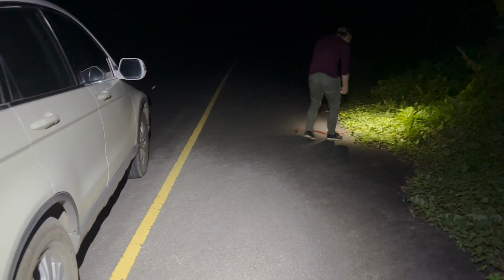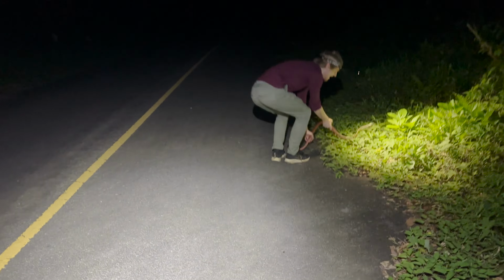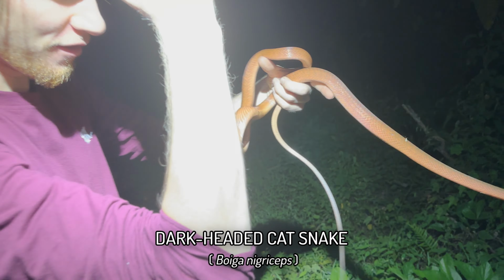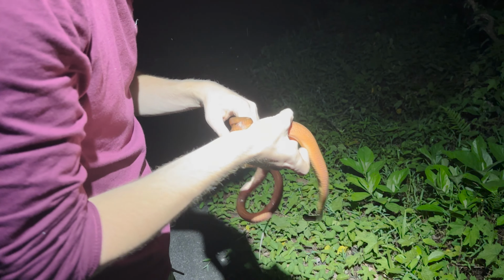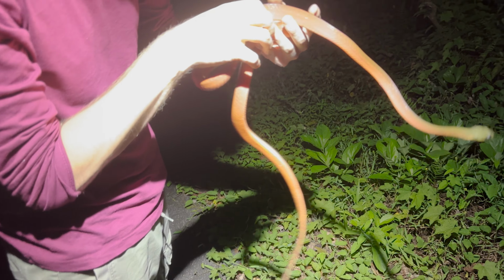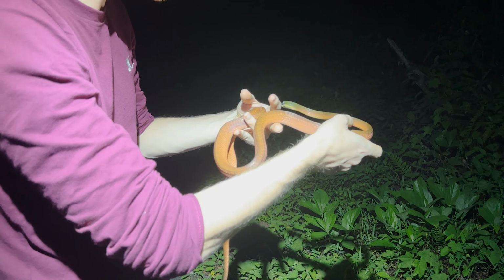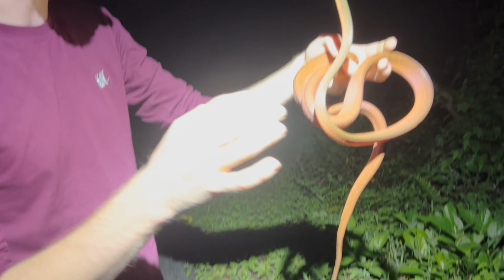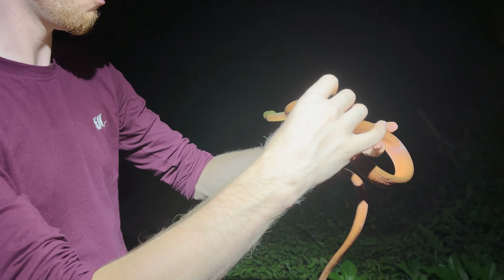Wow, okay. Took us a while to get a snake, but jeez. Hold on, let me turn my light off so you can see properly. Look at this, guys. This is an absolutely stunning Malaysian morph, dark-headed cat snake. I call it the Malaysian morph because we feel like we see this bright orange form with the green head more often in far southern Thailand near the Malaysian border. But there's probably not any truth to that. It's probably just coincidence that we've seen these.